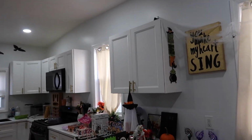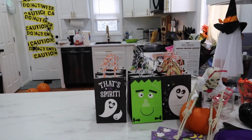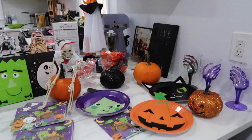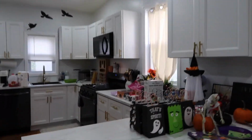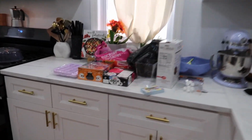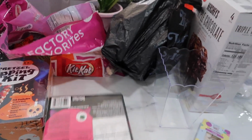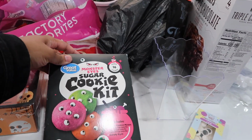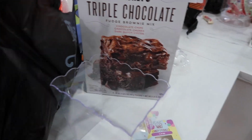So I showed you guys earlier what it was looking like. Got the goodie bags. We're gonna make some food now. These are all the little snacks we're gonna have. Chocolate dipped pretzels, monster cookies. I'm gonna make some brownies.